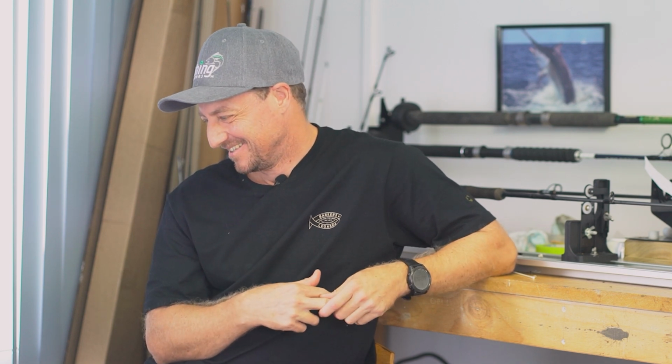And what about a rod? Second-hand rod? How do you know what's what? Rods are pretty bulletproof. If it's still in one piece, that's a great start. If the components are good, there's no rust, all the eyes are in position, you can't go wrong. So that's probably a safe thing to buy secondhand. Reels, you just don't know.